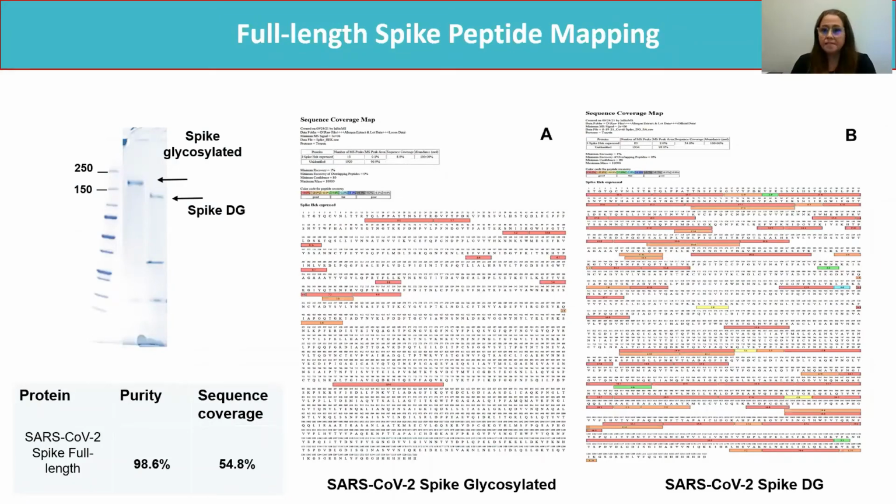The mass spec analysis of the full-length spike was a little bit different. When we first performed the mass spec analysis on the full-length spike, we only got back a handful of peptides, and this was disappointing, but we realized that the spike is fully glycosylated, so the trypsin cannot reach in and fully digest this protein. So we enzymatically deglycosylated a sample of the spike, and we reran the peptide mapping experiment.